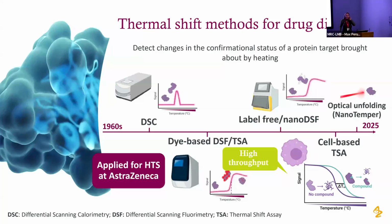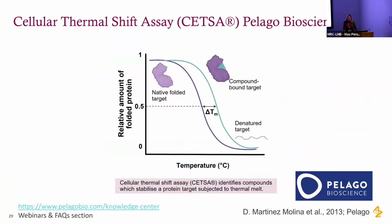Cool, thanks, Poppy. Yeah, so I'm Sophia. I sit in the cell screening team within HTS. So I'm going to talk about the cell-based thermal shift assays. The cellular thermal shift assay, or CETSA, was originally invented by Pelago, a spin-out company from the Karolinska Institute. It is the same principle as protein-based methods, except that we're within the context of the cell.